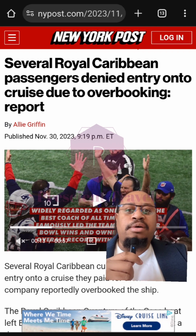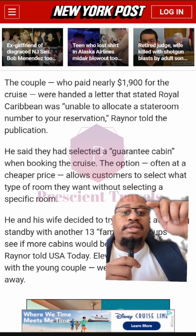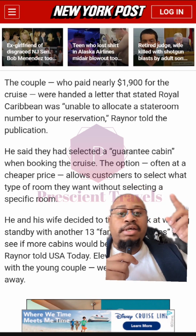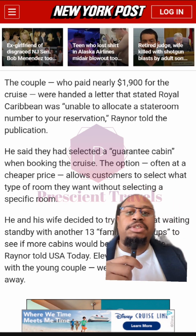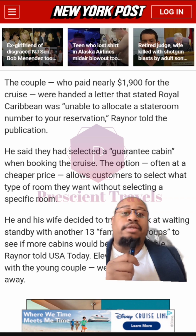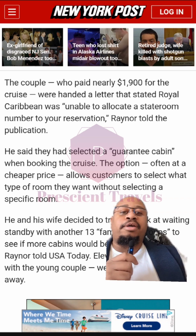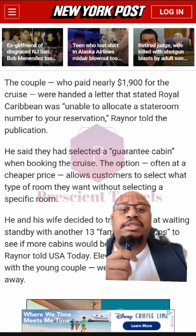But let me show you more details about this. Right here, you can see what I mean. This passenger said they got the guaranteed cabin when they booked their cruise. The option often offers you a cheap price and allows customers to select what type of room they want without selecting a specific room. Which means that, again, you're paying for it, but you're not actually paying for a cabin on the ship. You're paying for that room type, and your cabin has not been selected for you yet. So you've got to be conscious of that.